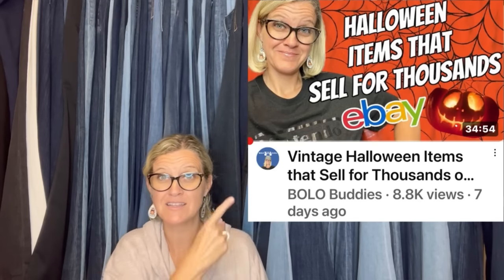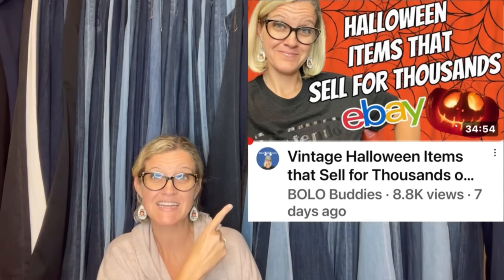This is what it looks like. Bethany Lowe is definitely a Bolo. And it is a vintage candy container. If you missed my vintage Halloween Bolos, go check this out. These Bolo Halloween items sold for over $1,000. I think you're going to be like, what? Yeah, and Halloween is coming, so now is the time to get those listed.